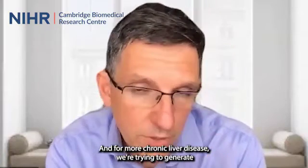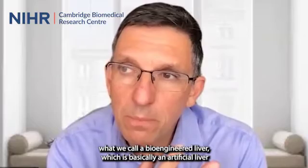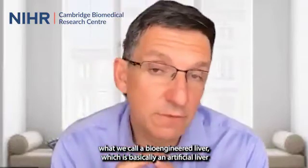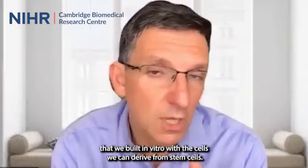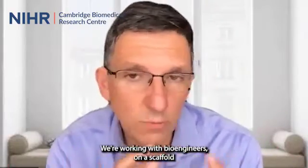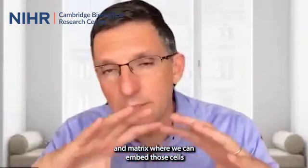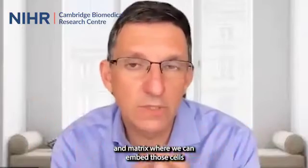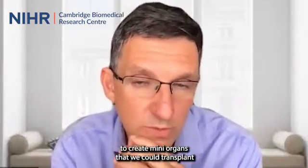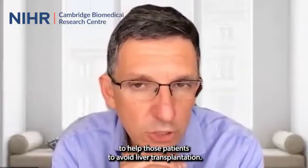And for more chronic liver disease, we're trying to generate what we call a bioengineered liver, which is like an artificial liver that we build in vitro with the cells we can derive from stem cells, but also working with a bioengineer to find scaffold and matrix where we can embed those cells to create mini organs that we could likely transplant, again to help those patients avoid liver transplantation.